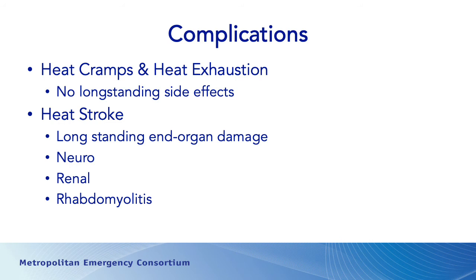Complications: heat cramps, heat exhaustion, heat syncope, no long-standing effects. Heat stroke, you can have long-standing effects depending on what organs are affected and how bad the condition is before it's corrected. So you can have long-standing end organ damage. You can have neurological impairment. You can go from having normal kidneys to kidneys that are damaged. You can develop rhabdomyolysis, which in itself is a medical emergency and can cause problems. And rhabdomyolysis can also contribute to renal failure. So these patients are really sick and have significant risk for long-term complications.